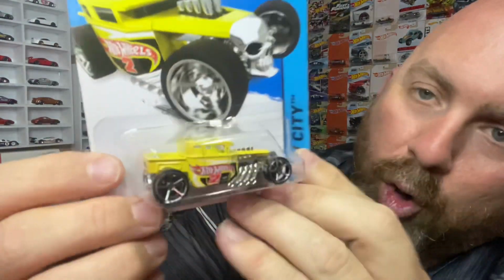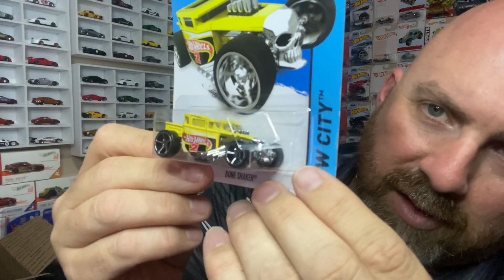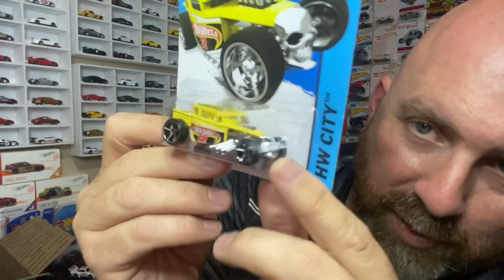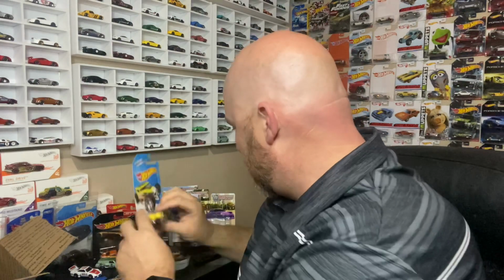What do they call those? The open 5 wheels? OH5s? Something like that, I don't know. The Mustang Hunter will tell you what kind of wheels those are. He knows all of them. But man, that is... Wade, thank you so much. I love this bone shaker. I love this. Let me set this over here. Sorry for my creaky chair.